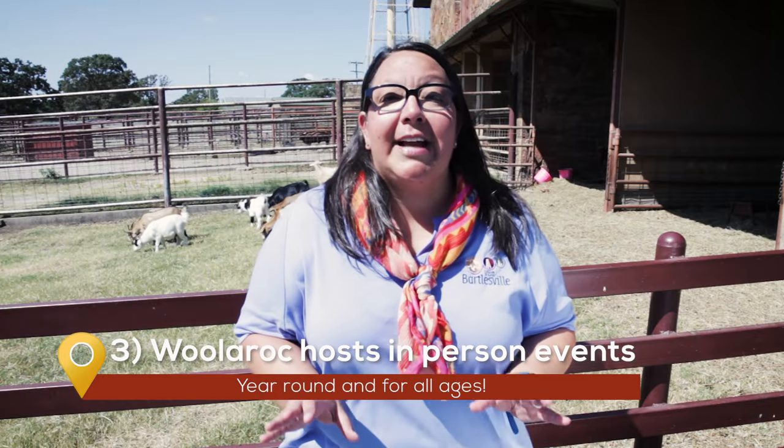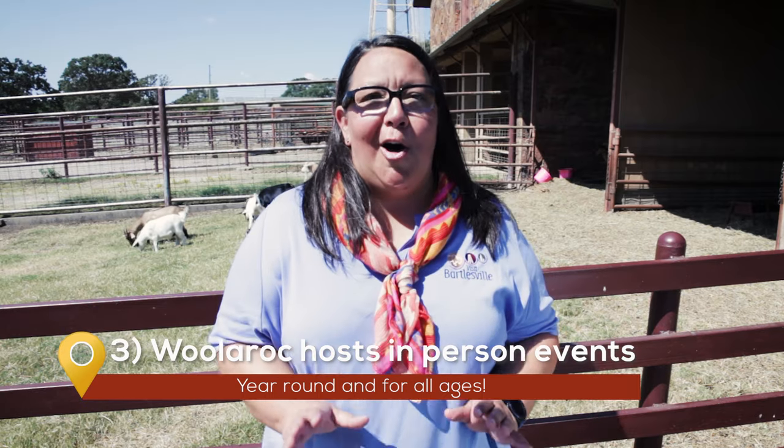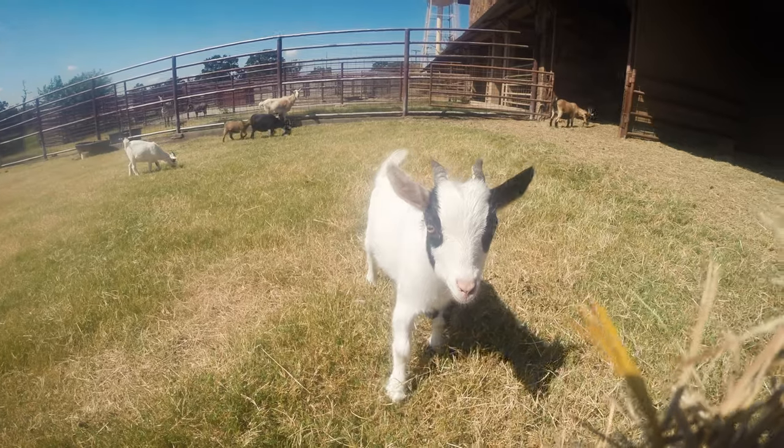Three, Woolaroc is open year-round, and the experiences are for visitors of all ages. Best of all, most of them are hands-on, like this full-on petting zoo. They're so fluffy!